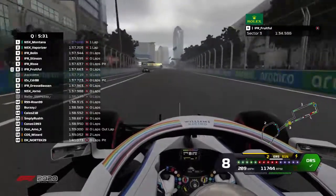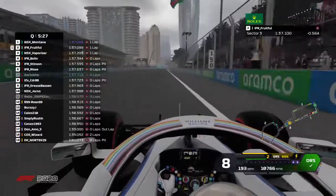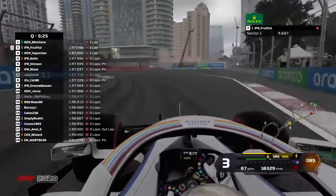By the way, Fufo's getting a fantastic slipstream all the way up. He might be able to take pole here. He just misses out by 300ths of a second.